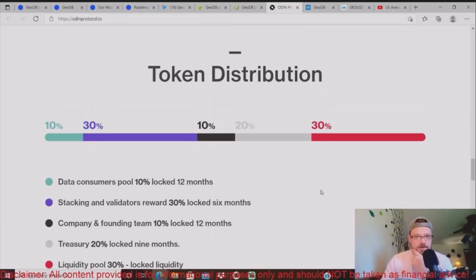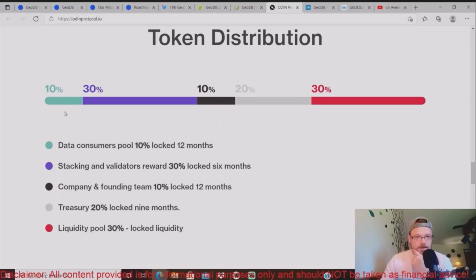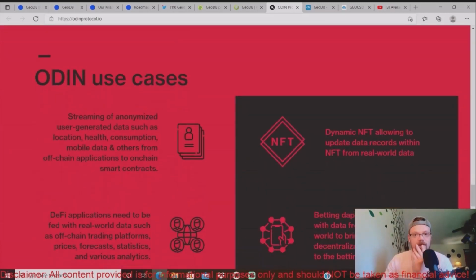You can see here the token distribution. It's got your diagram so that you can easily see where these tokens will be distributed. Here we have Odin's use cases: streaming of anonymized user-generated data such as location, health, consumption, mobile data, and others from off-chain applications to on-chain smart contracts.